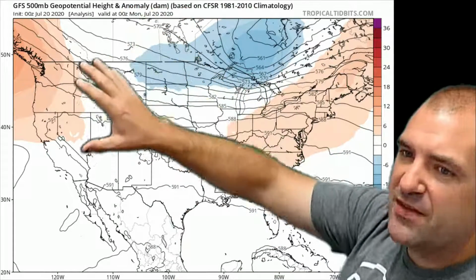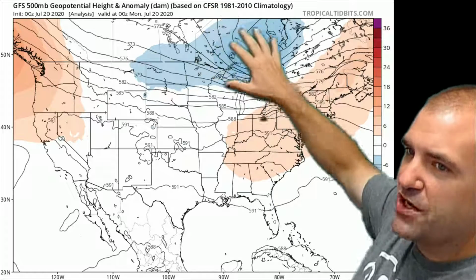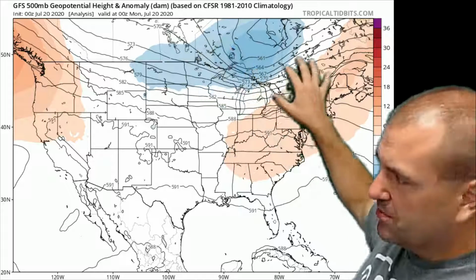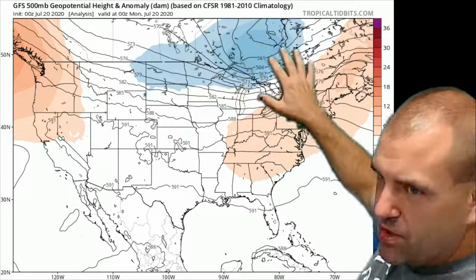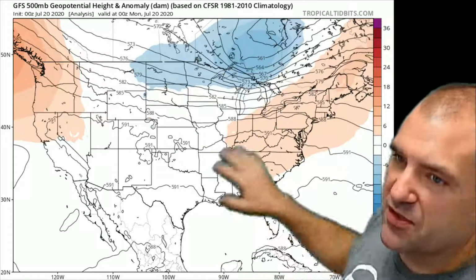So here's a look at the ridge, and you can see that we have this flat ridge. This is actually the strongest trough in a while that's tried to break it down, and it is making some inroads. It's pushed some slightly cooler air in here for today and tomorrow, but it's still going to make inroads and then retreat back, and the ridge will build back through the rest of the week. So you can see we still had our ridge yesterday that's getting pushed out.